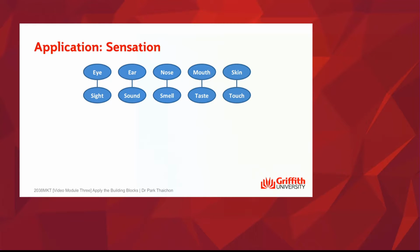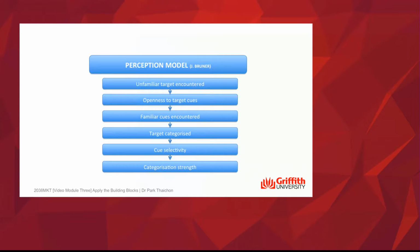When we hear something, we create perception. Nose, we can smell, perfume. Okay, taste, we can try. So basically free samples, that type of thing at a restaurant, we can taste it. Lastly, we can feel. Basically, if you buy clothes and so on, we can feel the product. So all of this will help us create our perception towards something, or someone.